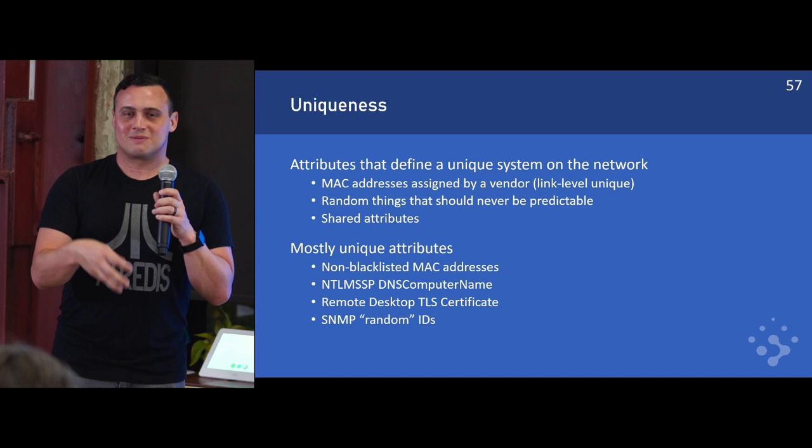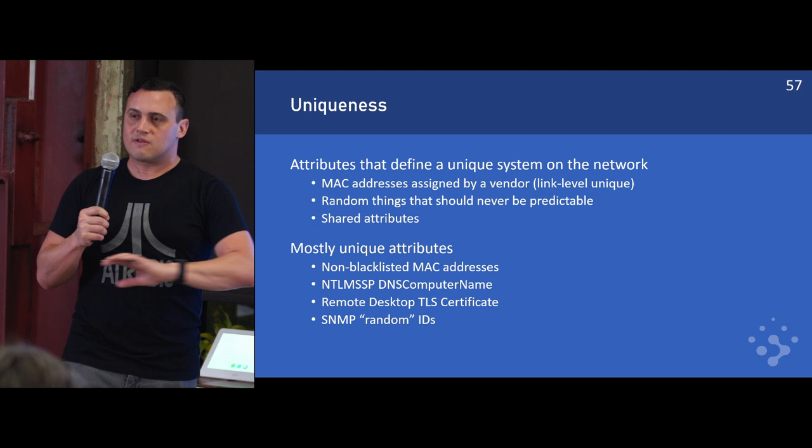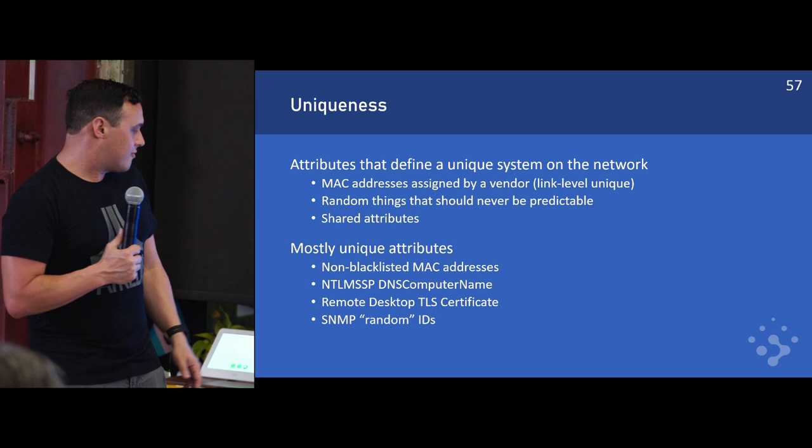For machines that are more than 8 months old, you can't really tell because they cycle the certs. But what we can do is use that fingerprint of that TLS certificate to uniquely identify that host, no matter where it is in the network, even if it changes IPs, even if you can't get the host name. As long as you talk to RDP, you can know that it's definitely that box again, at least within 6 to 8 months. Cycles. And of course, the random IDs we talked about before.